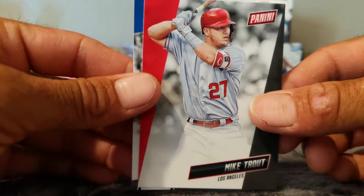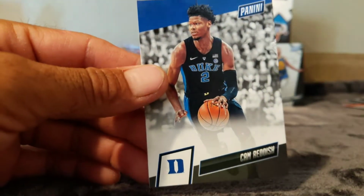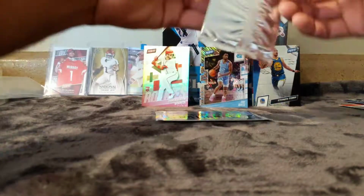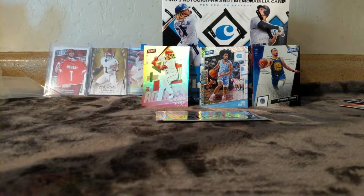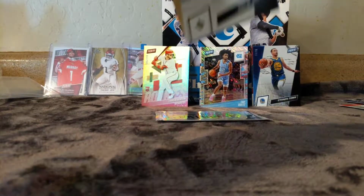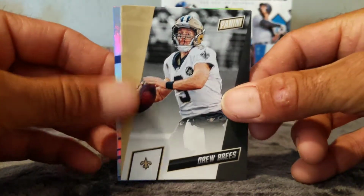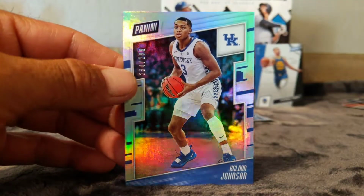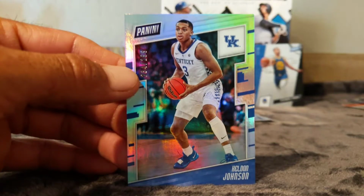Mike Trout. Love that guy. And Cam Reddish. Not bad. Another Duke guy, but the wrong Duke guy. And we got two more, it looks like. Let's see if we can get something nasty out of one of these last two. We got some more color here. Got our Drew Brees. And come on, Zion. Nope. Another blue one, but not Zion.